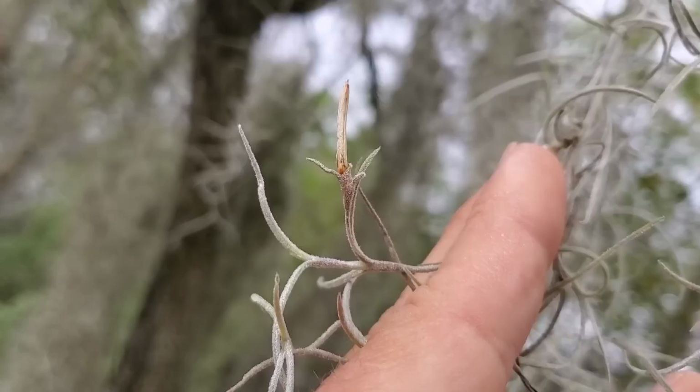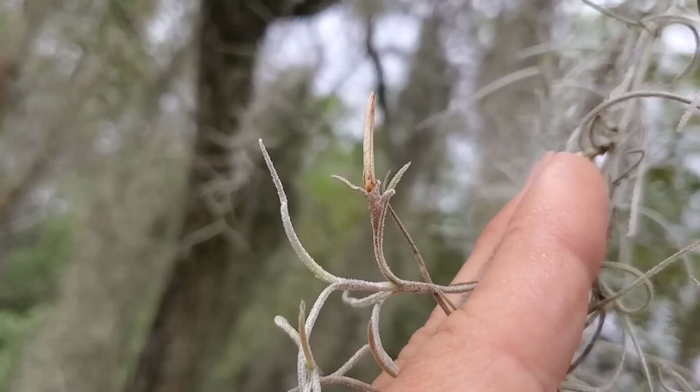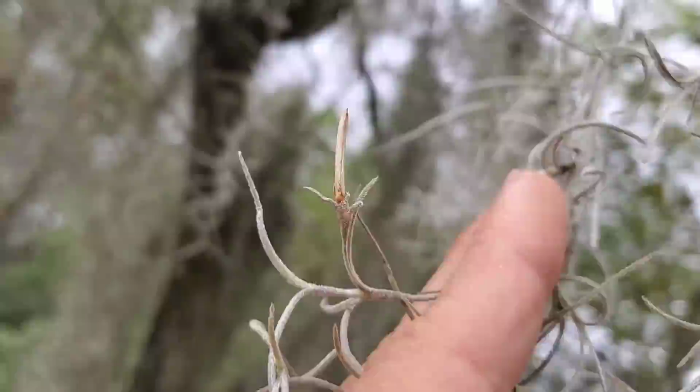That fruit is about to dehisce. The flower is gone. The petals are gone. It just disperses a little fluffy seed that gets carried on the wind, lands on something else, and then takes off. Anyway, Tillandsia usneoides, wonderful plant, lots of biomass, sucking a lot of stuff out of the atmosphere, real nice plant. But again, they need the humidity.